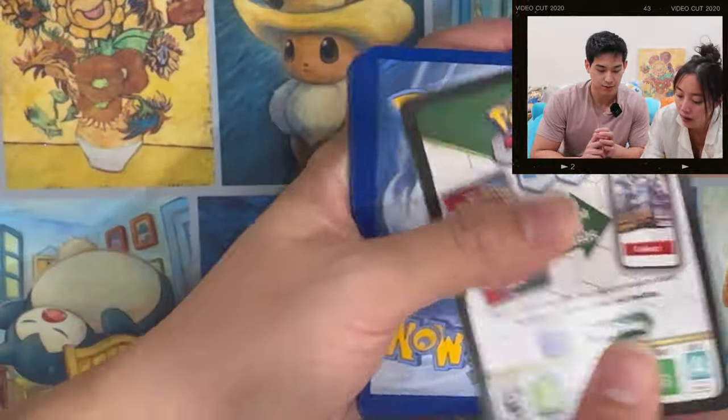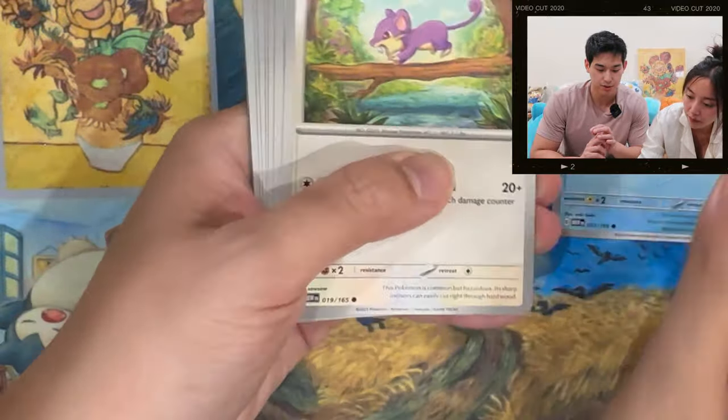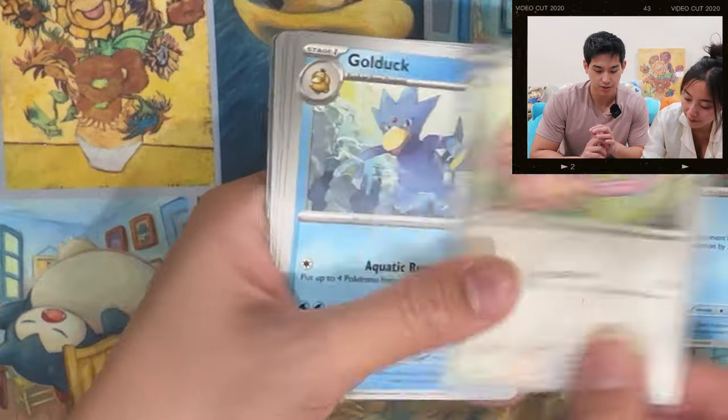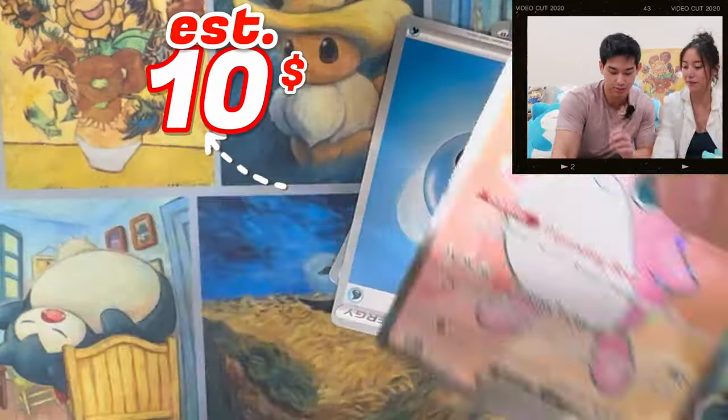Once again, these are from Florida. So different supplier, different region, totally different. Let's see what the pull rates are. Squirtle, Lickitung, Golduck, Pinsir, Bill's Transfer, Pidgey, Gloom, ooh, Wigglytuff EX. Okay, so we got hit with the top two already. Interesting. No, not Wigglytuff. Okay.